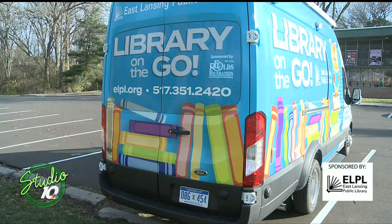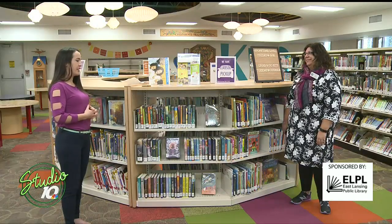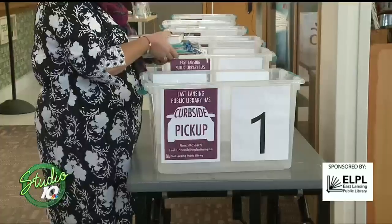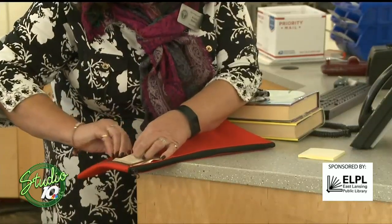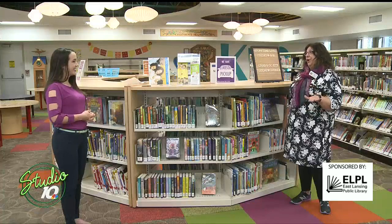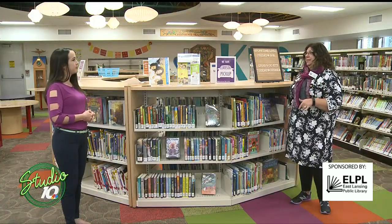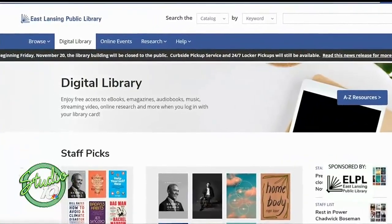All right, Kristen, anything else that I haven't asked you about the East Lansing Public Library that you would like to highlight? Is there anything else we might be missing? Yeah, absolutely. While we're just doing curbside, the lockers and materials by mail, just remember, if you're not comfortable coming to the library, we will mail you materials to your home. So that's always an option. But remember our digital resources, and you can go to elpl.org and look at all of our digital resources.